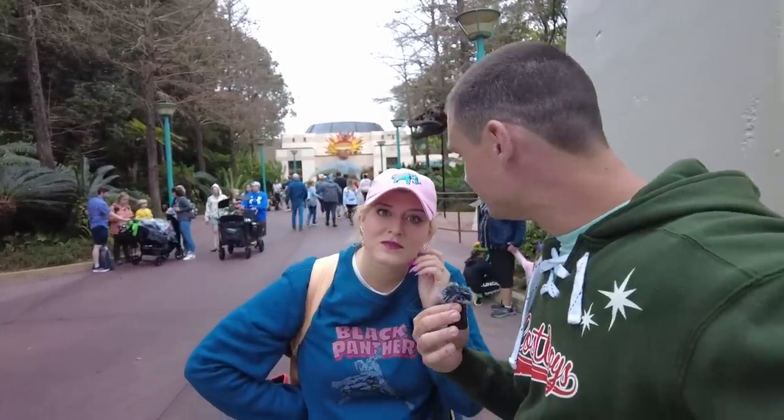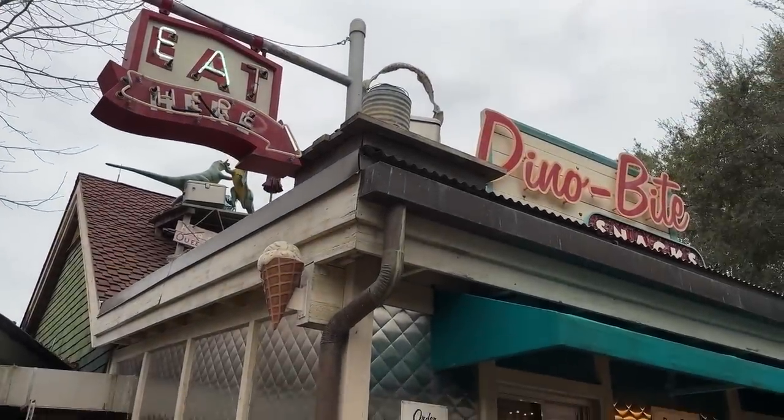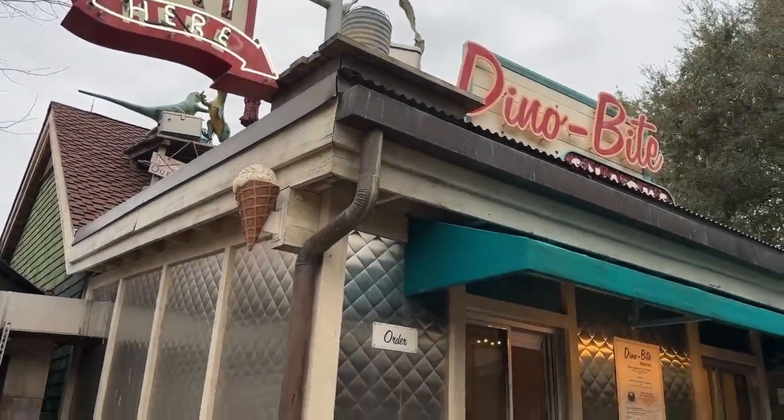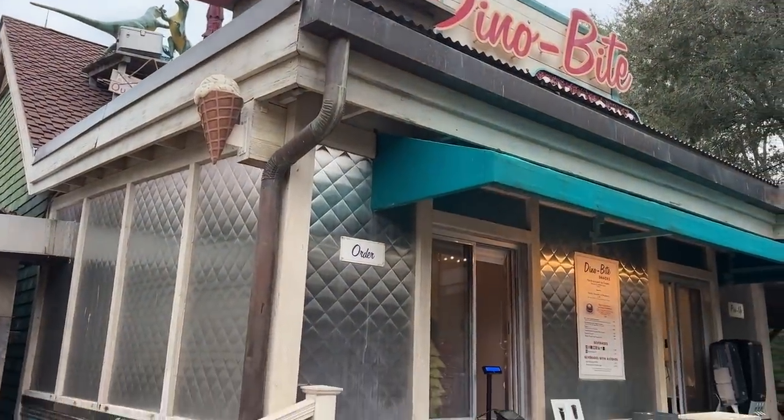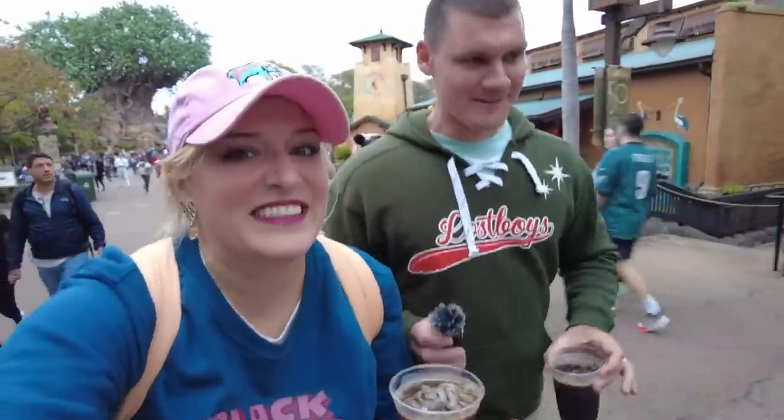Anyway, it was fun. I'm getting coffee now. I want coffee. Picked up coffee at Dino Bites. We're in and out of Animal Kingdom in less than an hour, which is great, but we still only have 4 hours to do 6 rides in 2 parks. Disney transportation. So I'm doing some fast math here. And it's making my stomach have some butterfly feelings.